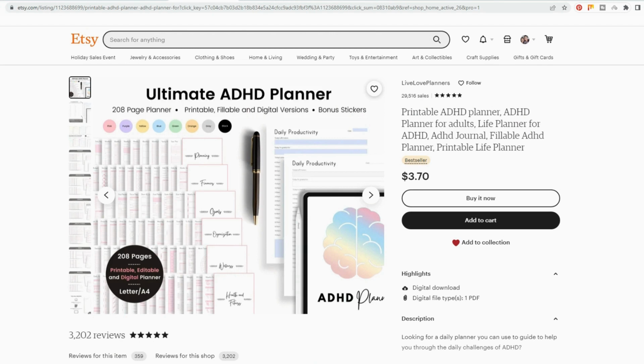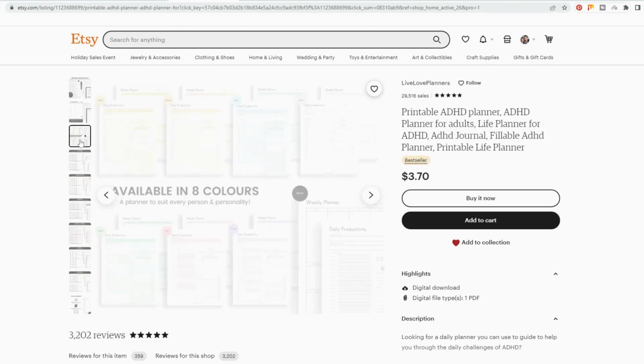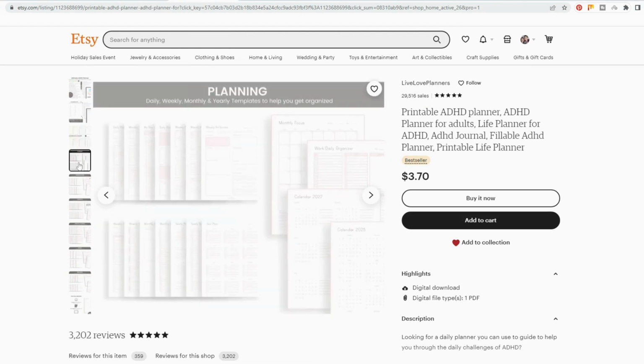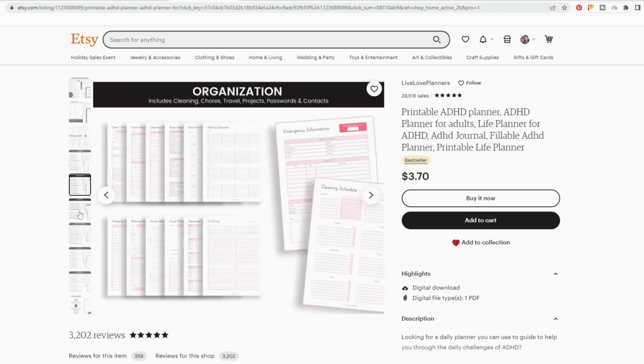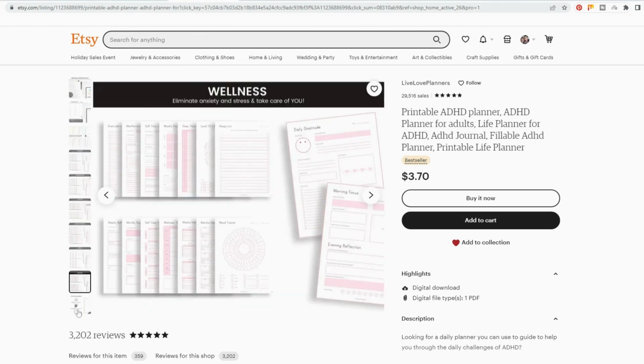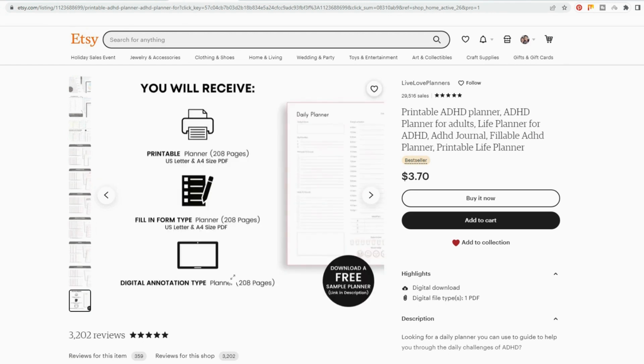She's got a great title, lots of variety in her title. Her photos are also really well done. She has 8 colors so that you can use this regardless of what your favorite color is. There's something for everyone here, and she's really done a good job on her pictures to show what all is included in here, and of course what you use and how you can use it.